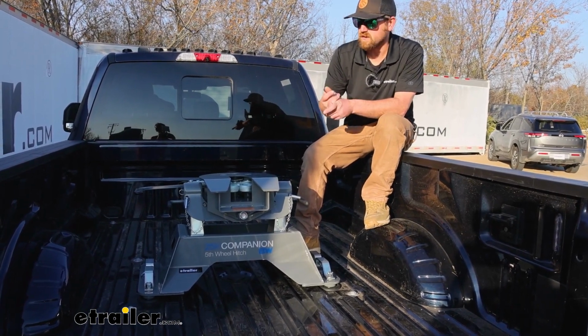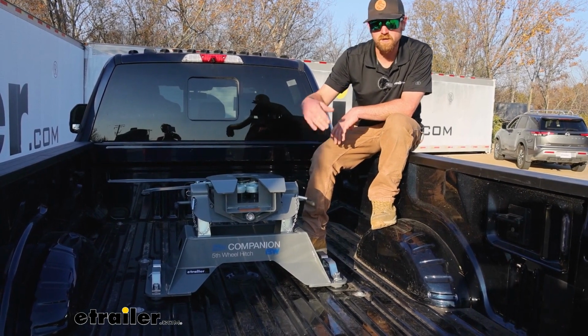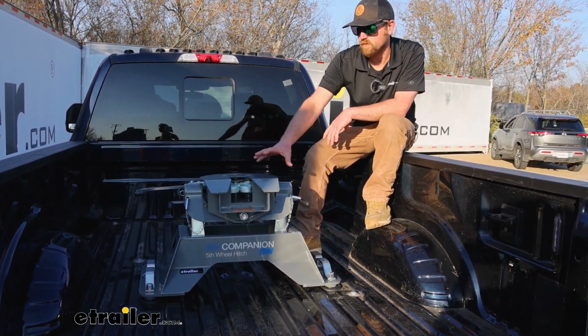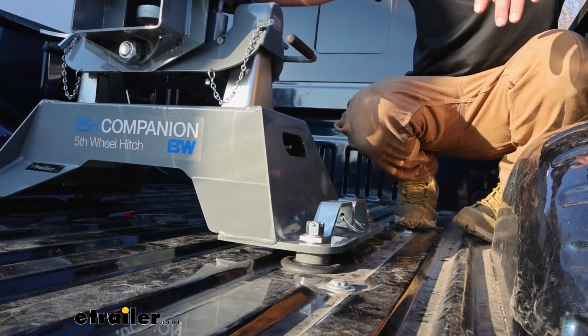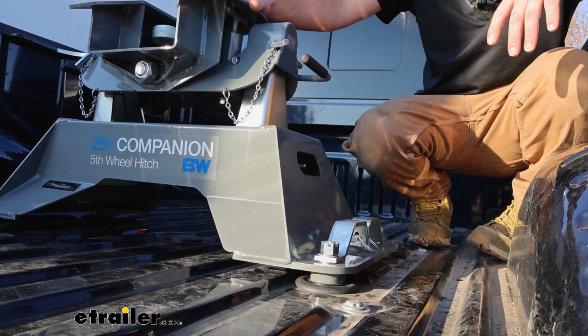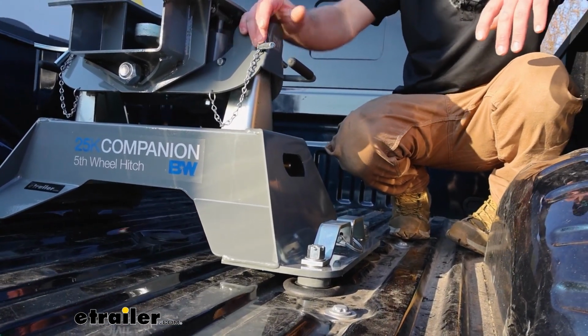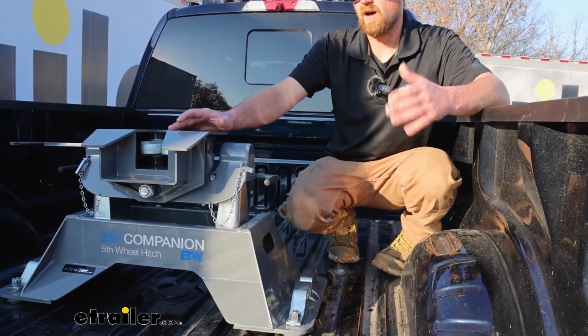It makes it super convenient to use a fifth wheel type hitch like the B&W, or even a gooseneck for that matter, considering everything's kind of ready to rock and roll. You essentially just take the hitch and drop it into place. This particular hitch is going to be fixed, meaning it's not going to slide. And so ideally, you'd use this in a truck that has a long bed.